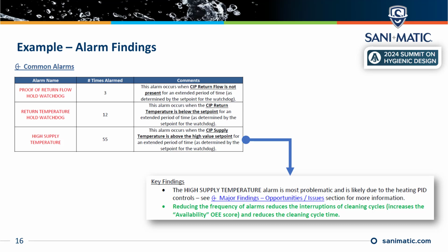You could increase the timer. Let's say the timer's at like 2 or 3 minutes. You could go up to 4 minutes. So just say, hey, you might want to have that timer increased a little bit. The tank that you're cleaning might be on the other side of the plant, and it just takes some time for that water to come back. So not a huge one, 3 alarms, so maybe nothing to do, but increase that timer a little bit.